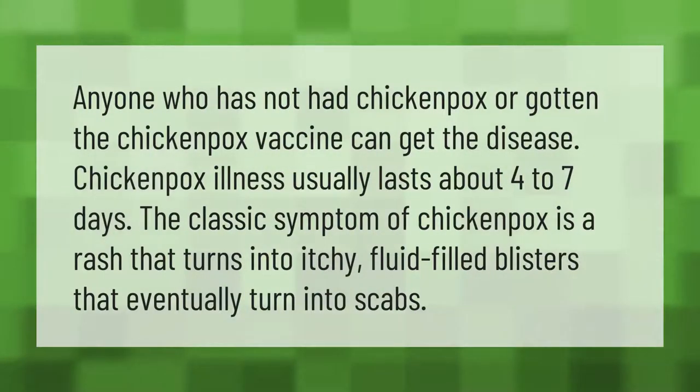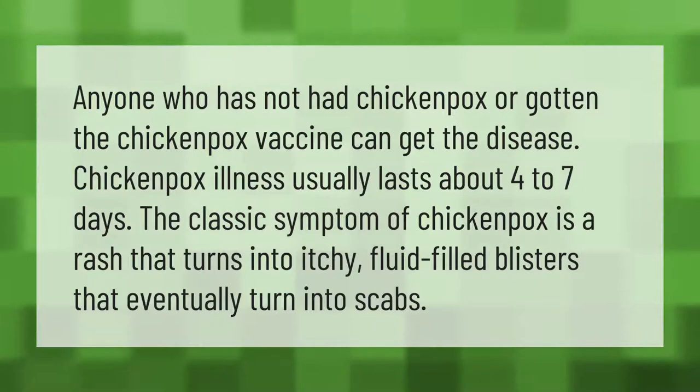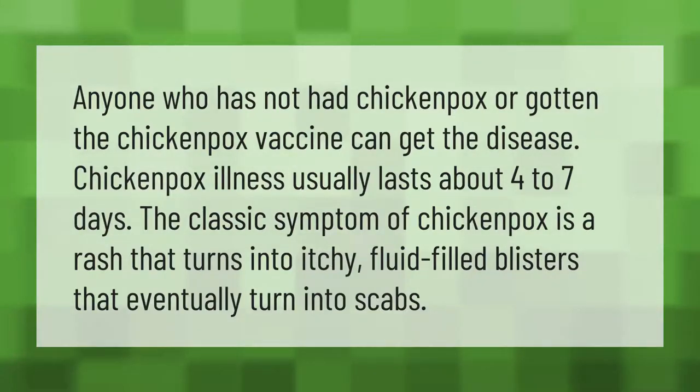Anyone who has not had chickenpox or gotten the chickenpox vaccine can get the disease. Chickenpox illness usually lasts about 4 to 7 days. The classic symptom of chickenpox is a rash that turns into itchy, fluid-filled blisters that eventually turn into scabs.